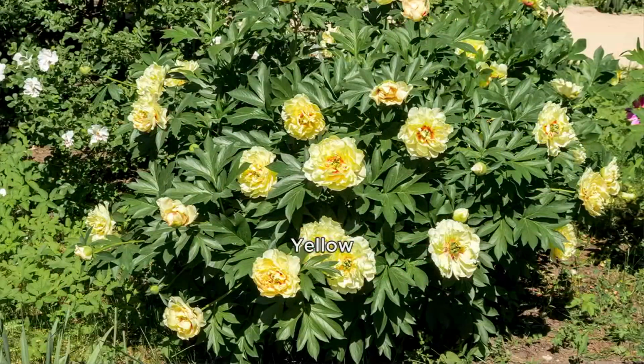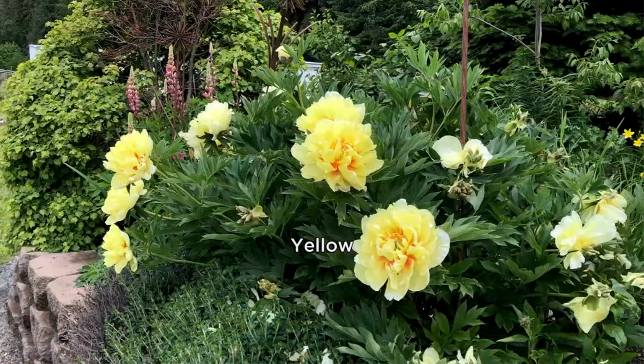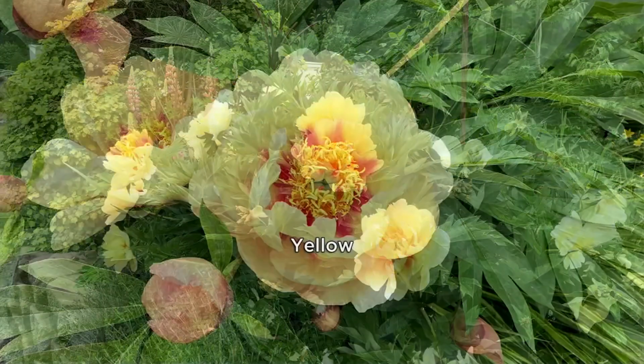My thanks to Mr. Itoh for that, because it is very frustrating when your peonies, you're like, here they come, and then they burst open and it rains and they're on the ground. Now you don't have to worry. Talk to me about the colors.